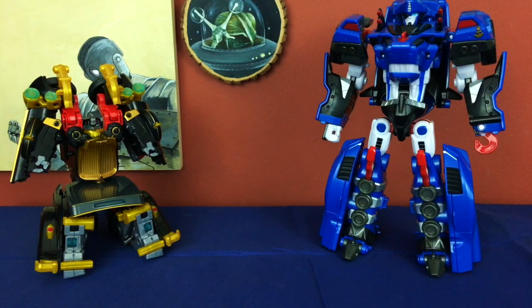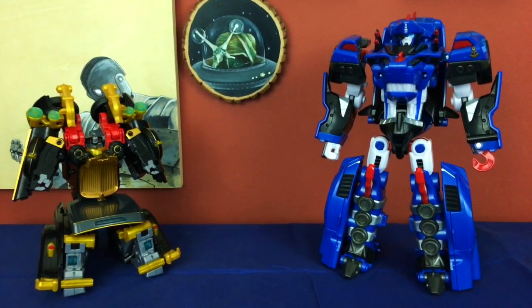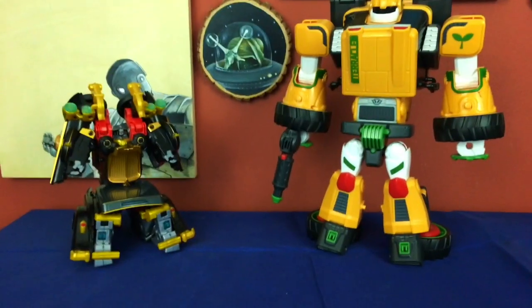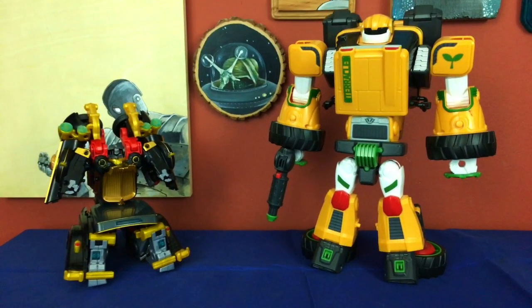Here he is next to a fellow Tobot V figure, in this case Captain Jack, who I think is from an earlier season now. I don't know how they break this all up, but still Tobot V. Here he is with a more classic Tobot, that being Terrical. And yeah, the Tobot V stuff has generally been smaller than the classic Tobot stuff, so this should probably come as no surprise for anyone who's been following along.